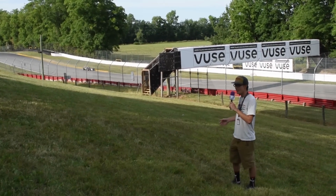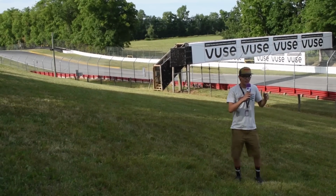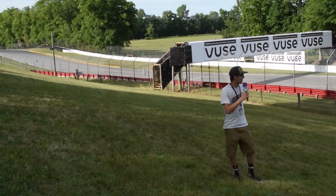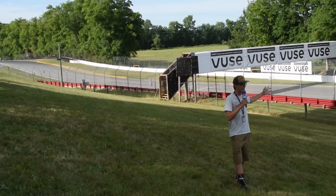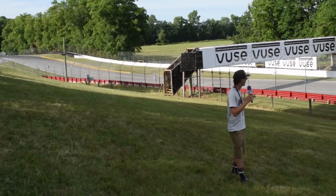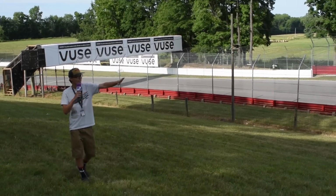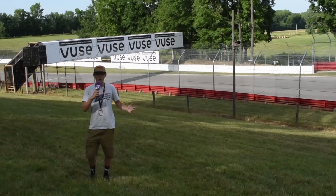Now, what replaced Oak Tree Bend, of course, is Thunder Valley. And as you can tell, it's a lot noisier over here. I think this is a very unique part of the track, because where else on a natural terrain road course are the walls this close on both sides? And as you can see, the banking here is kind of like an oval.